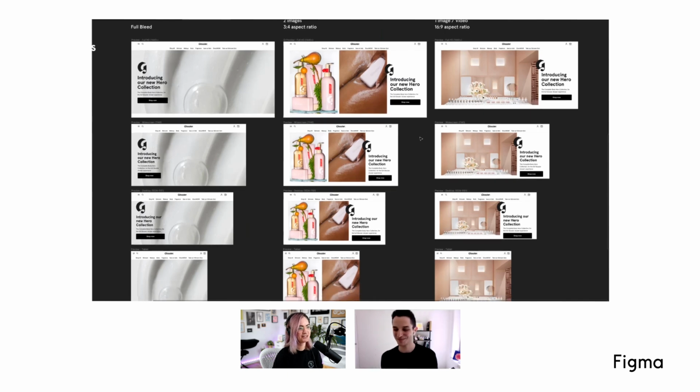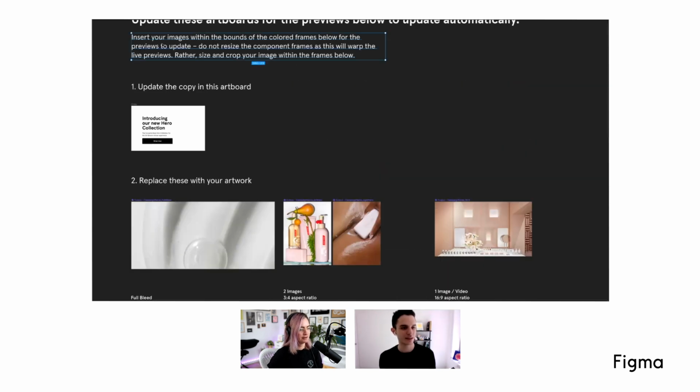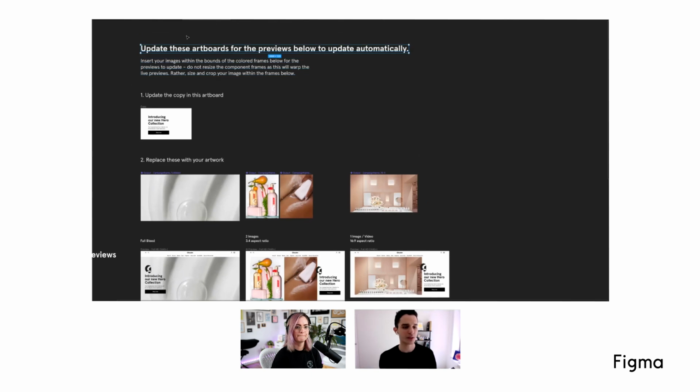And it looks like you've laid it out with instructions in line in the file. Yeah, exactly. This is useful for anyone who's new to the team, or who just started using this. It's as self-serve as possible.